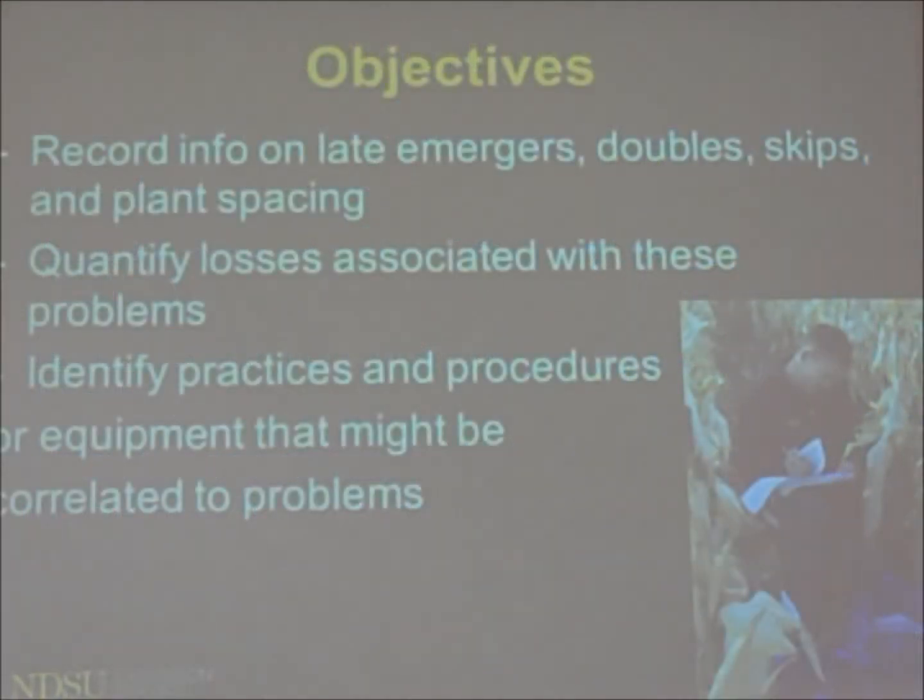So for our objectives, we want to measure the yield response of those late emerging plants. And that's going to include looking into the doubles, and we'll talk about that, as well as skips. And we're comparing those to the normally emerged plants in that field.